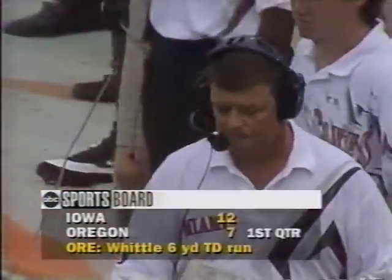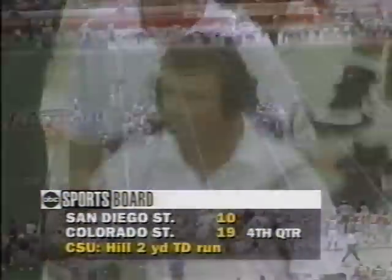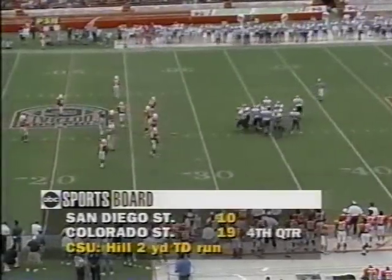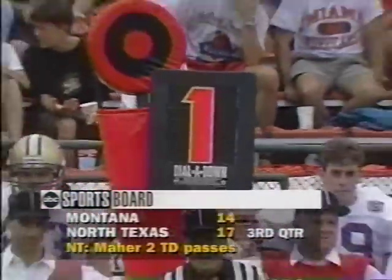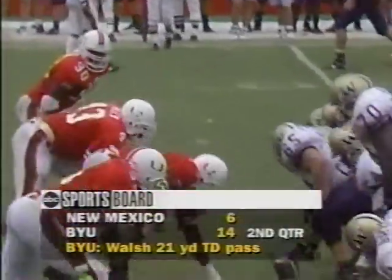Dick, this is an amazing stat, but all four of Bruner's catches have been for first downs. And that's their only first downs in this game. He has been their big receiver in this game.